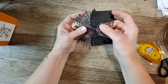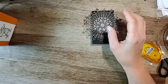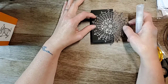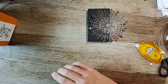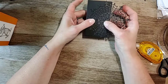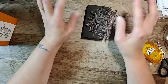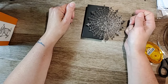I had these spider webs, but they were just a plain black. So what I did was I took my Frosty White Misty and I sprayed it and made them really sparkly. I'm going to be adding that to the box to make it all fancy. So there will definitely be a bunch of Halloween boxes in the breast cancer fundraising album.